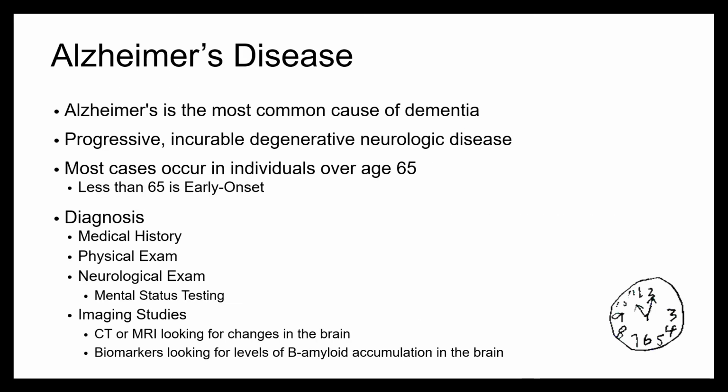Alzheimer's is the most common cause of dementia, with about 60 to 80% of patients diagnosed with dementia also being diagnosed with Alzheimer's disease as the cause for their dementia. Progression with Alzheimer's disease varies from person to person and ranges anywhere from 4 to 8 years. However, some individuals can live as long as 20 years.